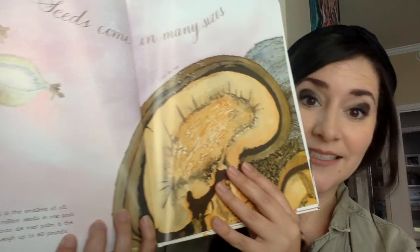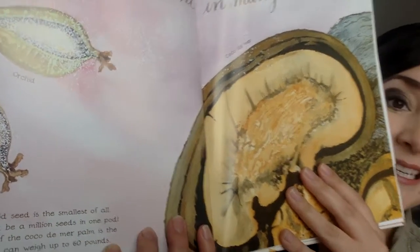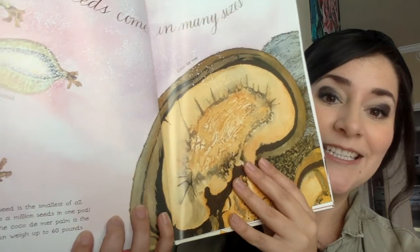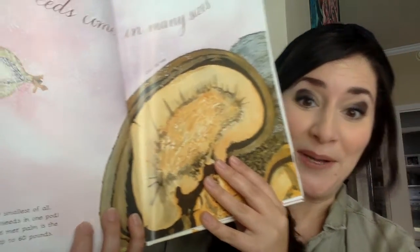and small sizes. They come in many sizes. For example, the smallest seed is an orchid seed. Another example of a seed coming in a different size is this huge Coco de Mer seed. It can be 60 pounds. Can you believe that? A seed weighs 60 pounds?